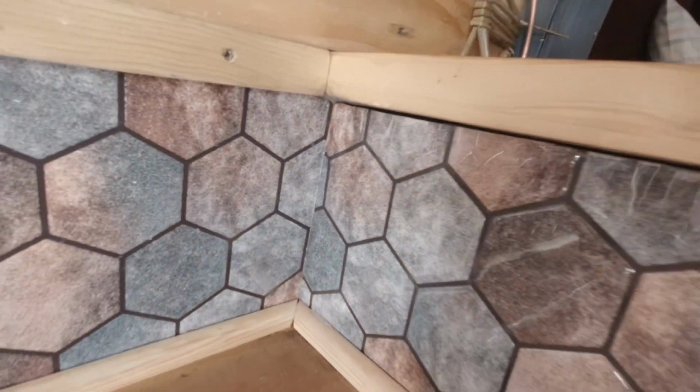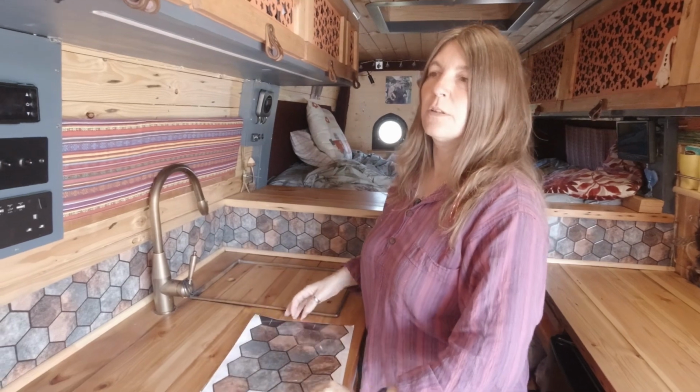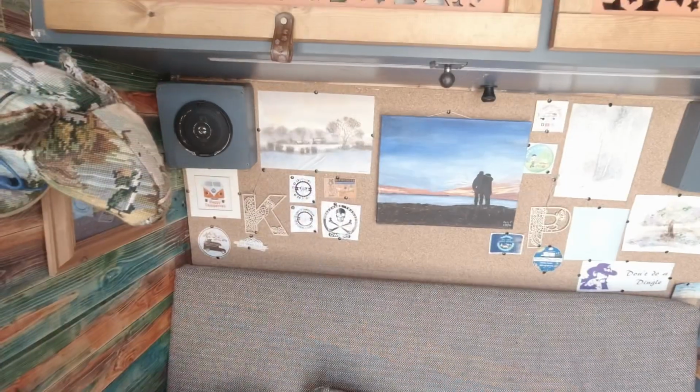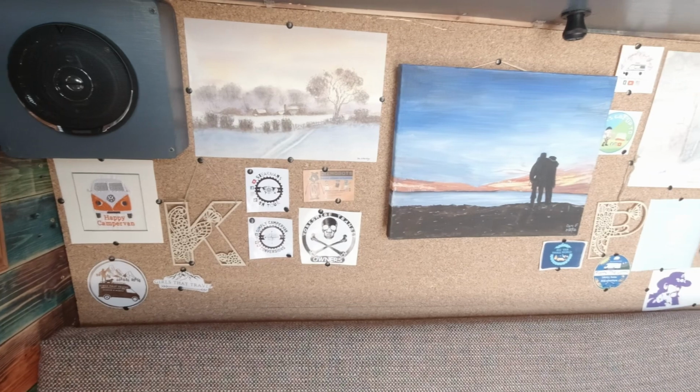To make things lighter, we've removed our ceramic tiles and replaced them with these stick-on ones, which come like that. We also took away our pallet wood wall, which I had painted on, and we've replaced it with cork roll, and that's given us a notice board.